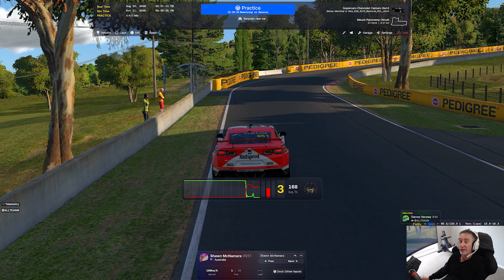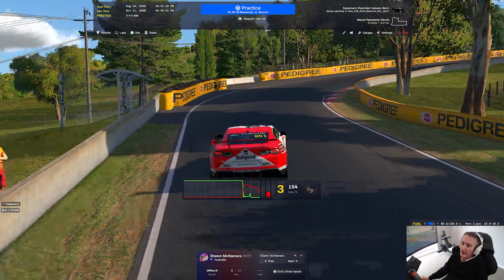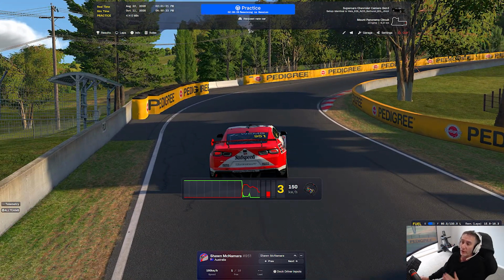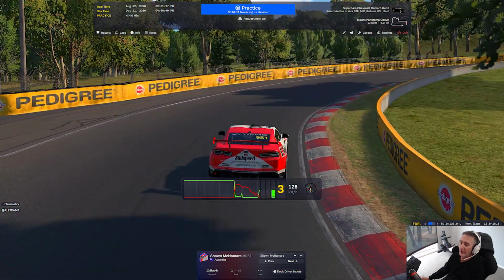So the sooner you can clear it and get back on the throttle, the better it's going to be. So nice progressive brake. Get the car turned in fairly early. You don't want to turn the car in too late here. Get the car in early. There is definitely a pocket of grip. You can see I'm just a touch wide, so I turned in a bit late.